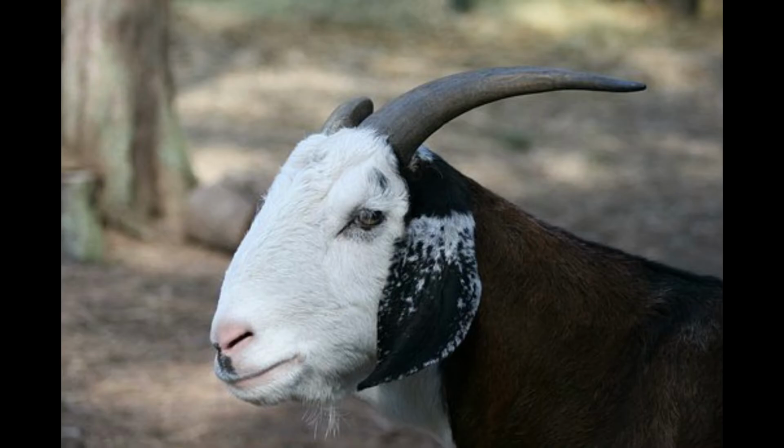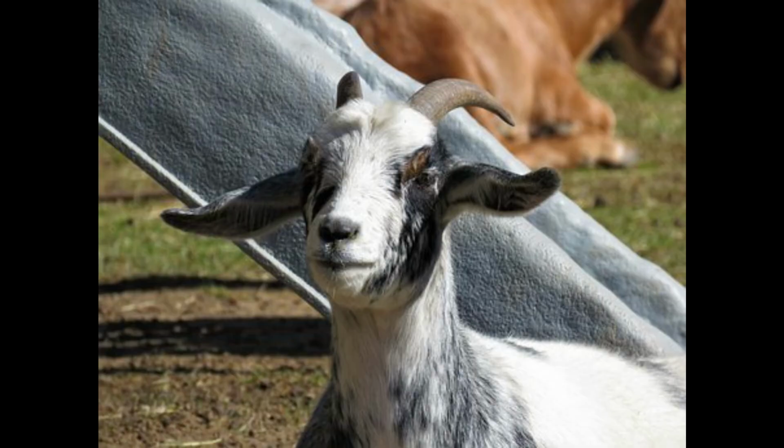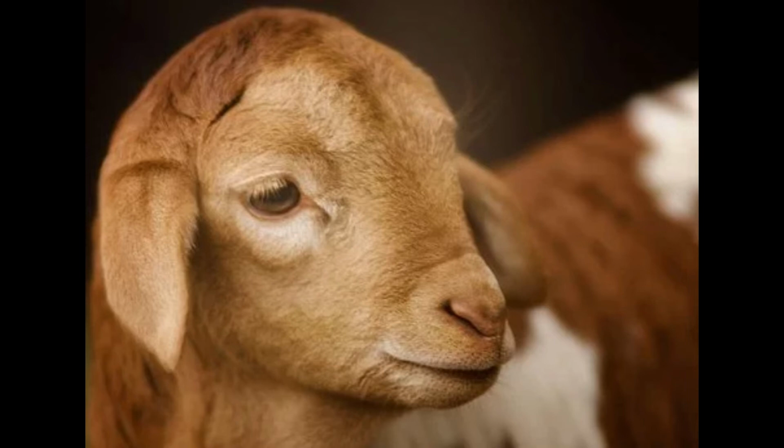While you brush it, run your hands over its coat to make sure there are no bumps, as these could indicate illness or injury. If you feel anything abnormal or your goat's behavior has changed, call your veterinarian immediately.